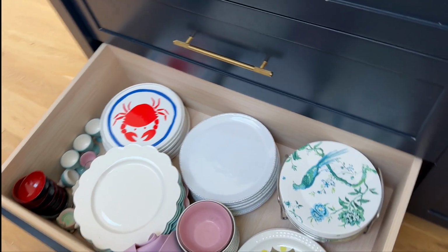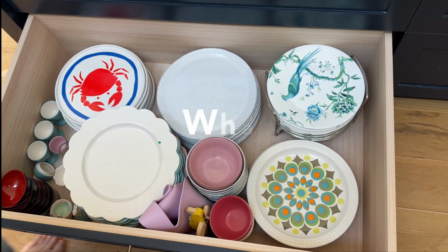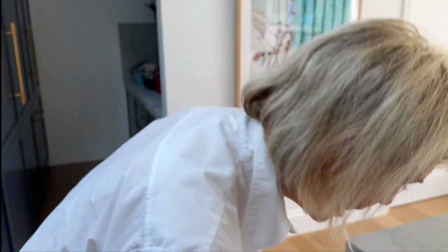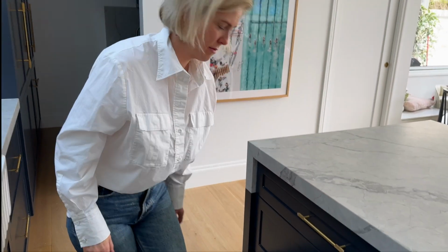I do have a dream of having one of those American, is it called an armoire kind of thing? One of those arch things that I can have all of my beautiful plates in, but I also have a reality that I live in the inner city and I don't have a lot of space. All right, let me show you a few more things.